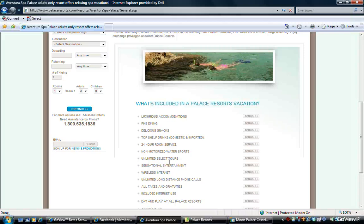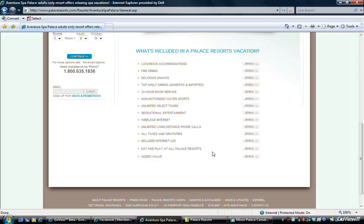All your non-motorized water sports. So, I mean, kayaks, bikes, Hobie Cat boats, sunfish sailboats, all sorts of stuff. Those big 3-wheel bikes, the beach bikes that ride up on the water, they're included. You literally just go show them your room number, give them your wristband, and sign one out.